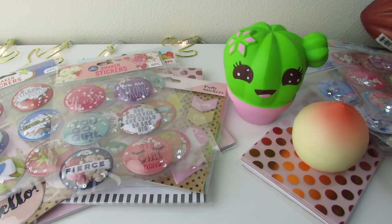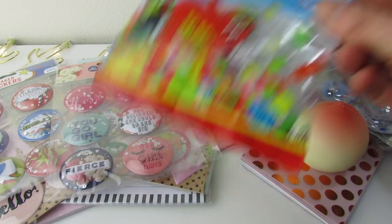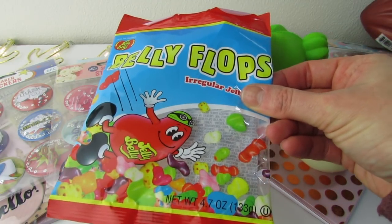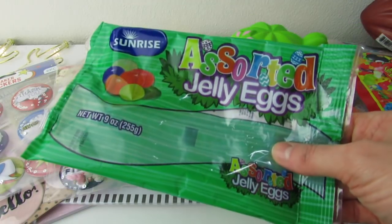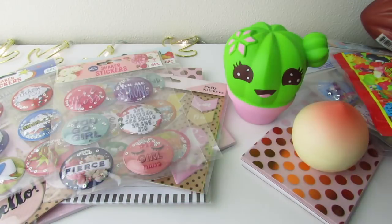And with Valentine's Day passing, I have some other empties to share with you guys, because I put together some cute little felt envelopes that I got at Target's Dollar Spot, and I filled up different little candy bags, and I gave my kids an assortment of candy for Valentine's Day. So one thing they got was some belly flops. I couldn't actually find real jelly beans at Dollar Tree, so these came from Family Dollar.